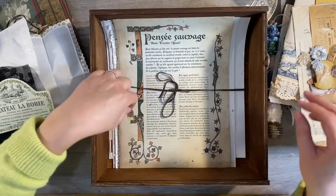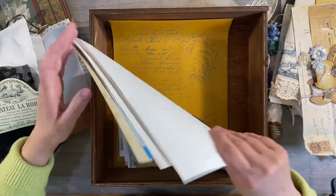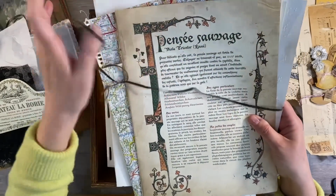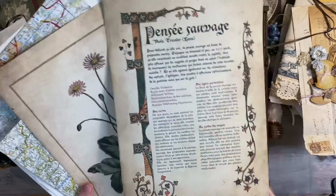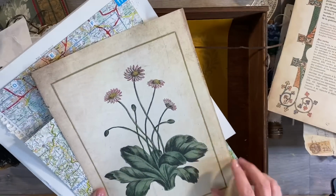And then we've got another label that's clearly fallen off something. And then I think this is the last. Oh no, we've got a few more. We've got this beautiful ephemera bundle. Let's open this and see what's inside. So let me just show you these beautiful papers. We've got this one here. Oh, gorgeous. Look at those flowers.